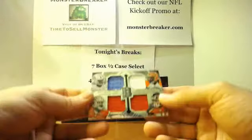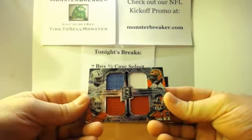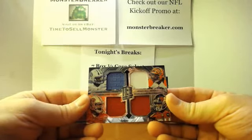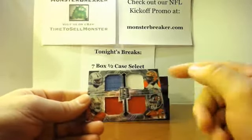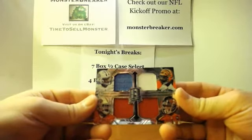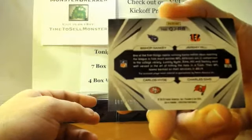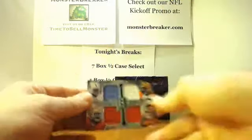Got a quad jersey of Bishop Sankey, Jeremy Hill for the Bengals, Carlos Hyde for the 49ers, and Charles Sims for the Buccaneers. It automatically goes to 123P Michael because he owns three of the teams. He just doesn't own the Bengals, so he owns over 50% of it. So it goes automatically to 123P Michael. Number 106 of 199. Quad jersey.